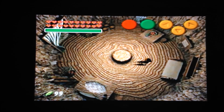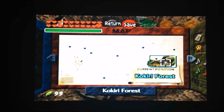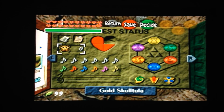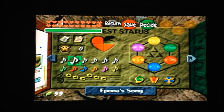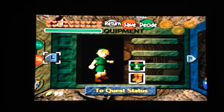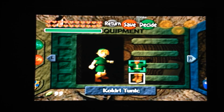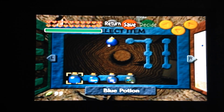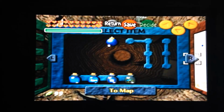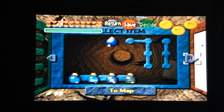Alright, as you can see, we're maxed out on health and all that stuff. Jump into our inventory. You can see we've got all the songs for the ocarina. We've got all the medallions. What do we got over here? We got standard boots and stuff. Let's see, we got bombs, and there's our jars. We got blue potion there, the fish, blue fire, and the bug, just like we selected. Looks like we're currently holding 9 bombs, but we had infinite bombs, so that should never go down.